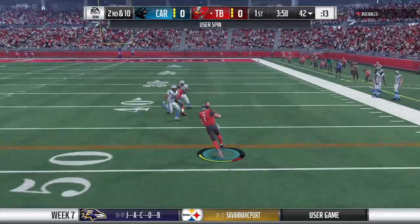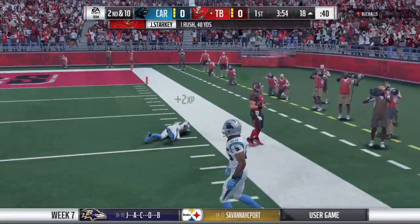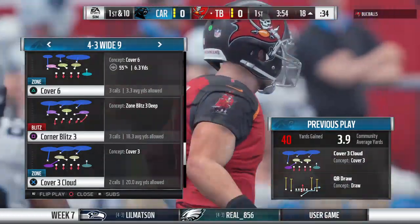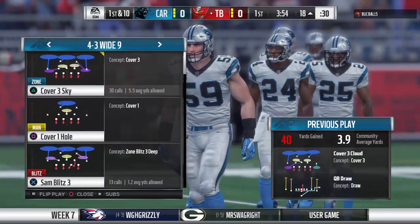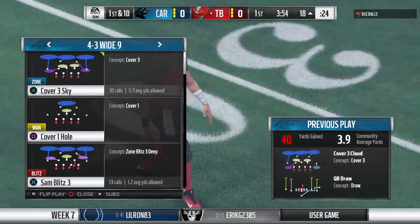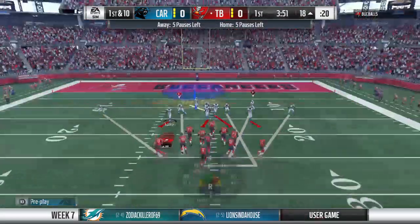Oh, good footwork on the spin. How did he stay on his feet? And he finally is out of bounds, but he's down inside the 20-yard line. A big play that time for Tampa Bay. And even 40 yards. So after that big gain, let's see what else the offense has up its sleeve.